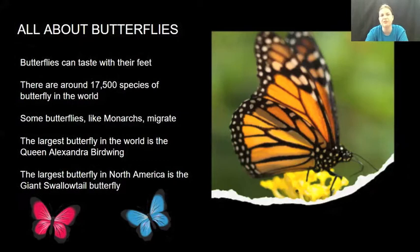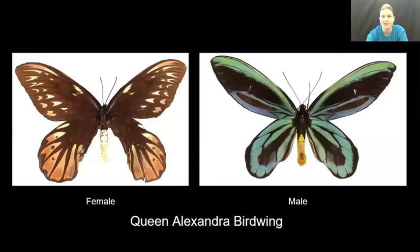Did you know that there's approximately 17,500 species of butterfly in the world? Some butterflies even migrate. If you see a monarch butterfly this summer, it'll be making its way down to Mexico in the fall. Did you know that the Queen Alexandra birdwing is the world's largest butterfly with a wingspan that stretches almost a foot across? It's very rare and is only found in the rainforest of Papua New Guinea.